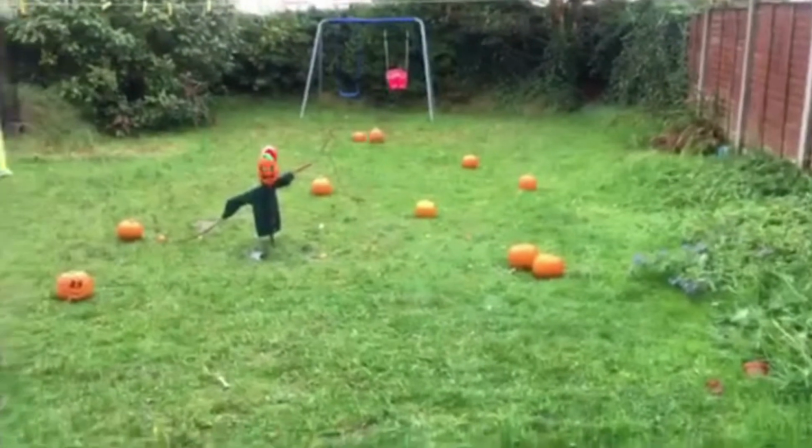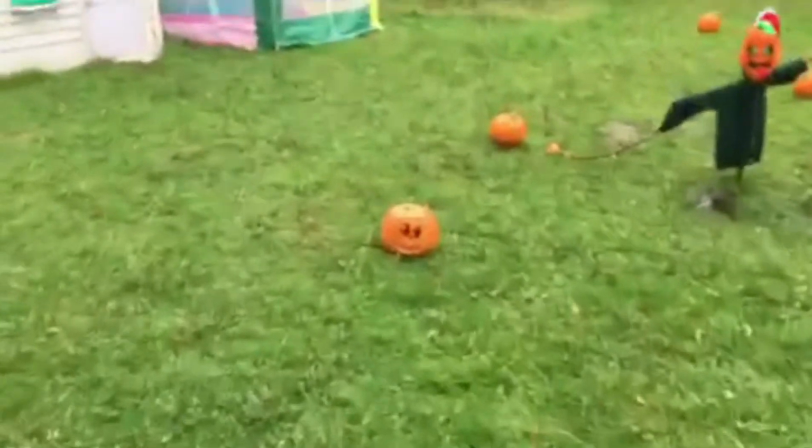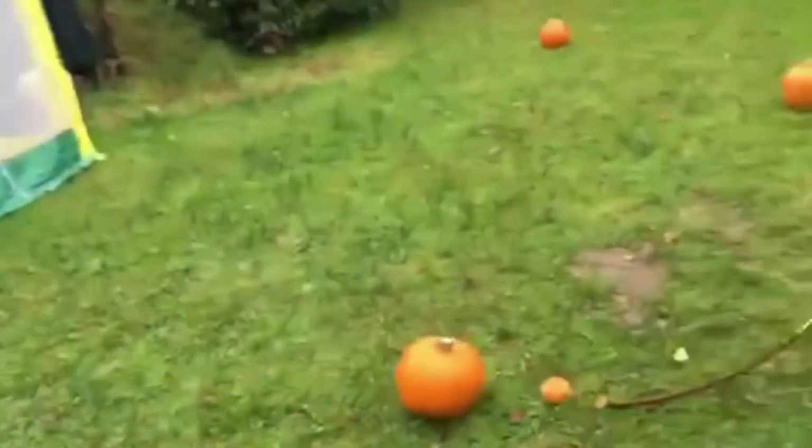Okay, so this is how we're getting on right now. This pumpkin is lit up. Let me just show you. There's some fire inside this candle. And we have a scarecrow and so many pumpkins. So we'll see you in a while.